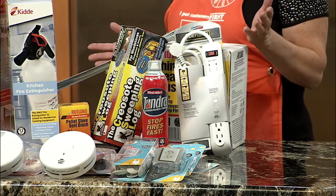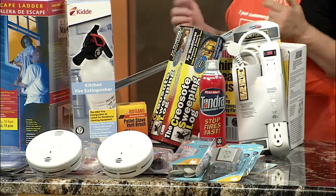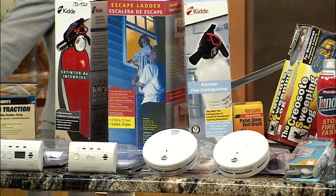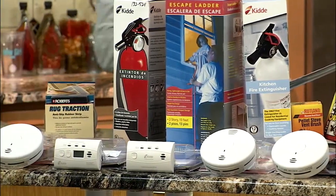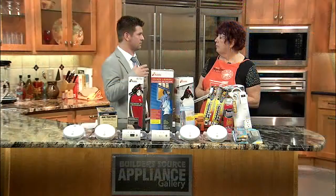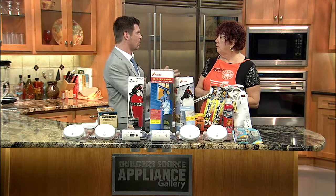Every 85 seconds in the United States, there is an actual home fire. 85 seconds. That is a frightening statistic. Yes, it is. And it increases this time of year too, right? As people start turning on their furnaces and using their fireplaces more and more.